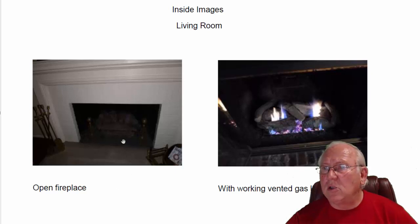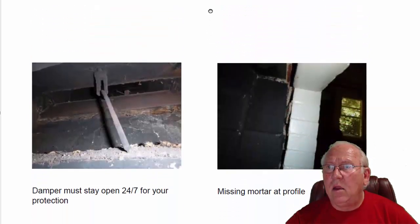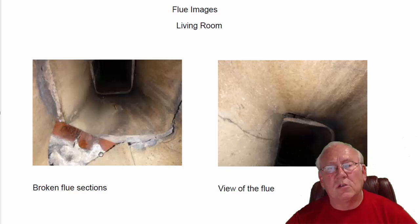We look in the living room, it's also an open fireplace. Now, this set of logs are vented. These produce a ton of carbon monoxide and carbon soot, and they rely on leaving the damper blocked open so all the gases of combustion go up the chimney. Again, this firebox has some missing mortar, so it needs to be repaired as well. Giving your price on doing that. But this flue system is just as broken up as the den fireplace flue because it was the same mason. And by the way, these were broken flue sections that were installed this way, so it's been like this since the house was built.